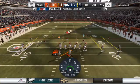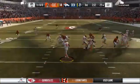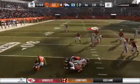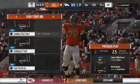Here we go now. Blue 90. They'll start out here with an option run. Trying to run inside, but nothing there. No gain there as he kept it himself at second down.